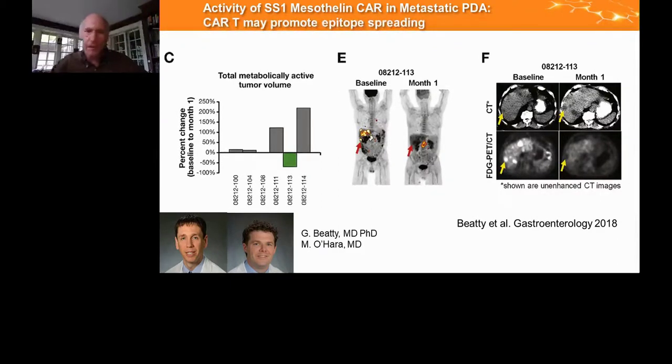In panel E in the center is shown that patient 113 had, on PET scanning at baseline, very active and multiple metastatic lesions in the liver. And a month after treatment, those are no longer PET avid, which is also seen in the unenhanced CT images and the PET CT combined images shown in panel F on the right and the bottom, so that the patient's disease regressed after a single infusion of these CAR T cells.